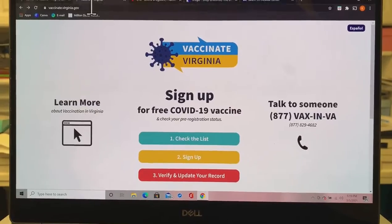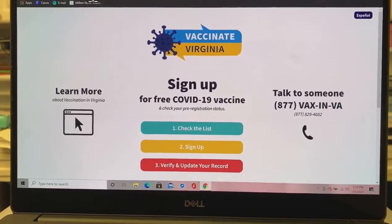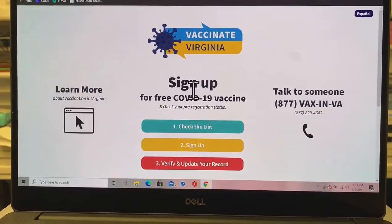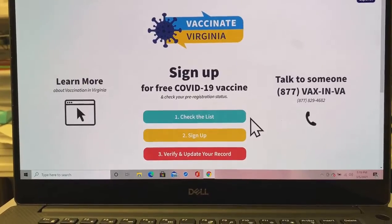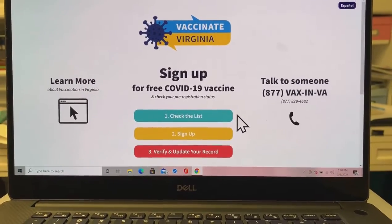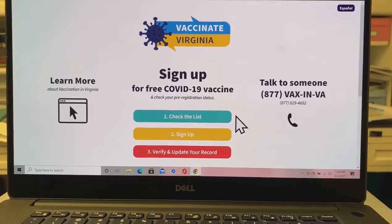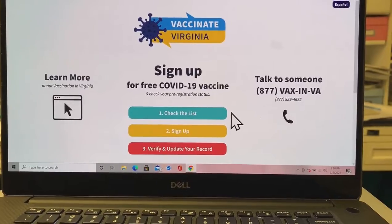This is how you get on the Virginia Department of Health's radar saying, yes, I would like the vaccine. There are a couple things you can do here. Pretty simple. There are 3 blocks here. Check the list. Now, that's important. If you registered with the Virginia Department of Health before Valentine's Day, I would recommend you go in and check the list and make sure you're still on it.